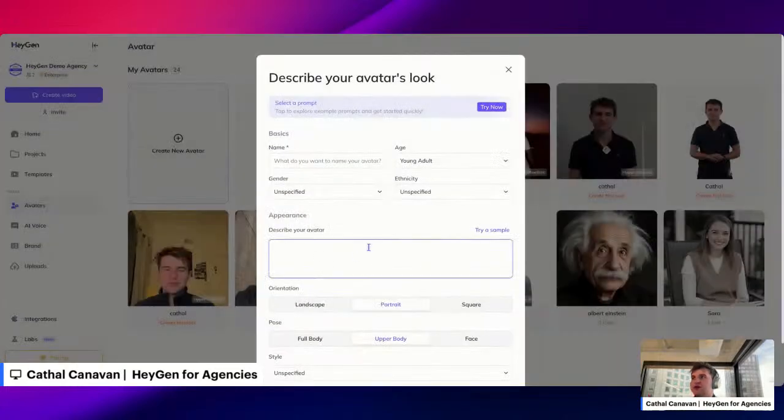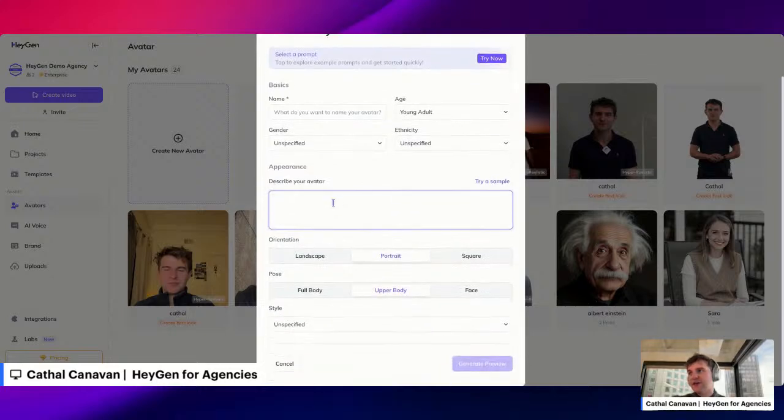And here is where you would be able to type in a prompt. You can name your avatar, specify what age you would like the avatar to be, gender, ethnicity, and then here would be an example of some of the samples. The more details you give us, the more specific of an avatar we can create for you. This does take a little bit of trial and error as well. We would often recommend you try to create a couple of different avatars until you find one that's AI generated that you like.